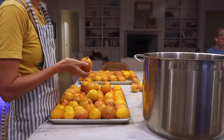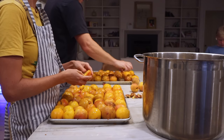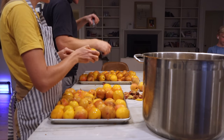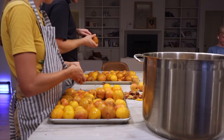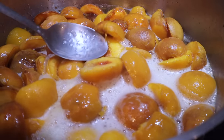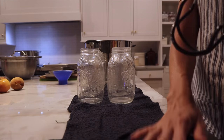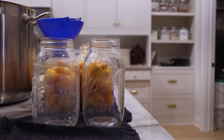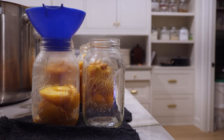And then we cut the peaches in half, remove the pits, and then I put them all in a big pot that has a sugar syrup in it. And I hot pack my peaches, which means I do not put them in the jars raw and then pour hot syrup over them. I cook the peaches a little bit first and then put them in the jars. The reason for doing that is because peaches have a ton of air in them. If you've ever canned peaches raw pack, all the peaches will float to the top and a lot of the liquid will siphon out because of all that air in the peaches. So I have learned to hot pack them and it works so much better.